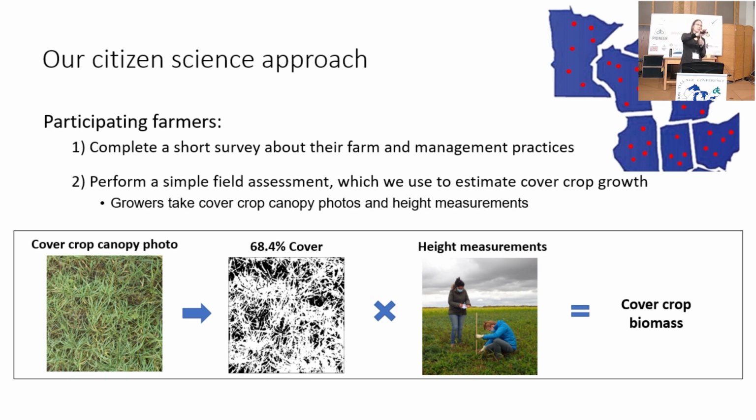And so when we multiply percent cover by average height, that's a good predictor of cover crop biomass, or a good estimate of cover crop biomass that allows us to have a really large data set, because this is much less labor intensive than going out and clipping all of the plants with scissors, which is what we typically do.